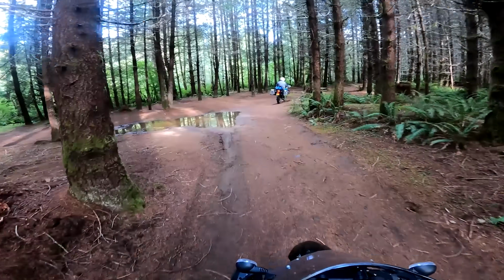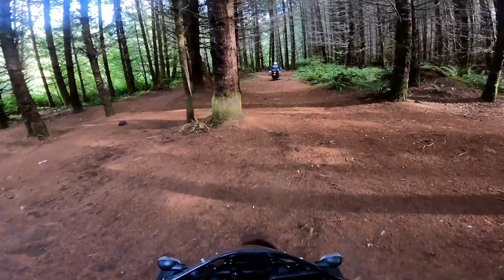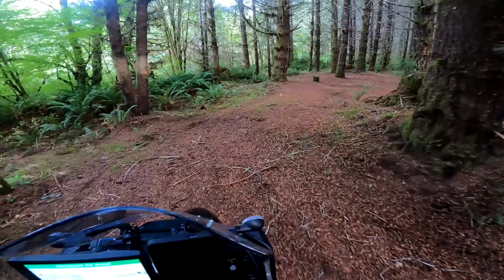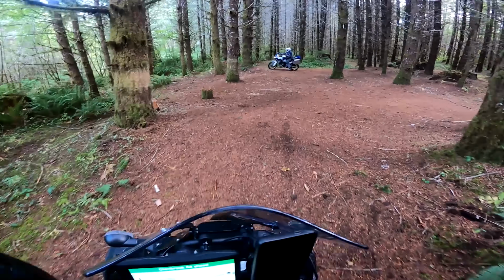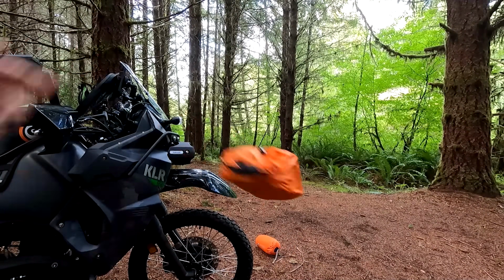They both have what I would call manageable seat heights for a dual sport or an adventure bike. More so the S on the KLR, but even the standard model seat height is not insurmountable. It's not a crazy 38, 39-inch seat height. Both bikes are capable of highway speeds and at least some off-roading. They both do both things.